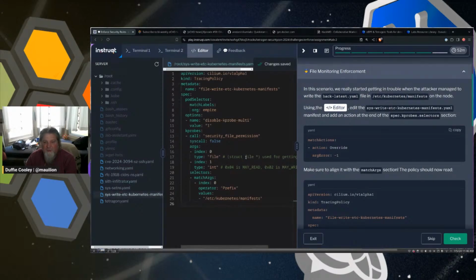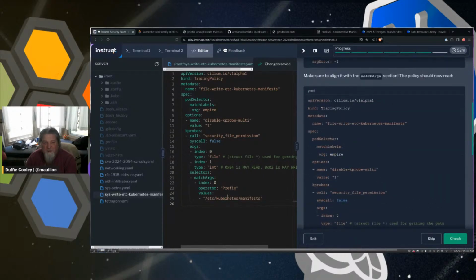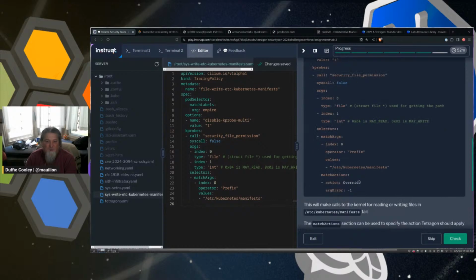you can see this policy here is just how we notified ourselves that this happened. So the next thing we want to do is actually stop it from happening. We're going to put the next section right at the same layer as match args. Right? So there's our match args. We're going to create a new action, and we're going to add the action override and the arg error -1.